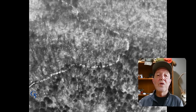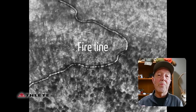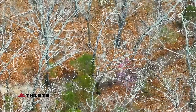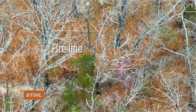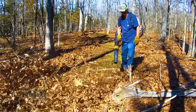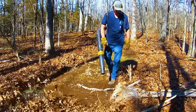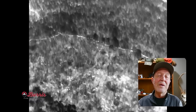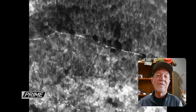It's really important to know that one of the first steps to conducting a prescribed fire is having a great fire break and a way that the fire is going to stop. That may be a road or a creek or a food plot. In our case, this was going through a bunch of timber, so we went in with backpack blowers and chainsaws and created that fire line. This wasn't made by a dozer, it was made by hand tools. And where we did not have a road, we just simply created a fire line.